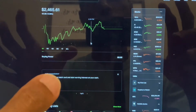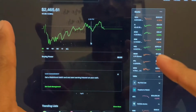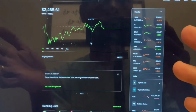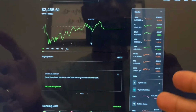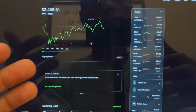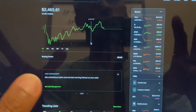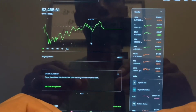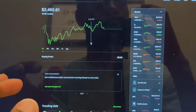I would think that by the end of this year, 2021, I should have $25,000 in this, and I should be making about $300 a month passively off of this, and after that it can exponentially grow. So this is where it has grown, and we'll see where it goes from here.